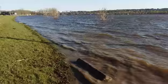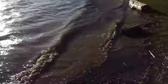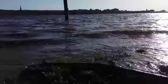So I'm just gonna show y'all, we're down in Carleton Park. I'm gonna show y'all some damage of what's still here. And here we go. It's a kind of windy day today, so y'all can see the current is actually pretty strong here. We got pretty big waves, actually, as y'all can see.